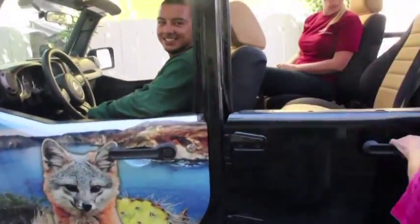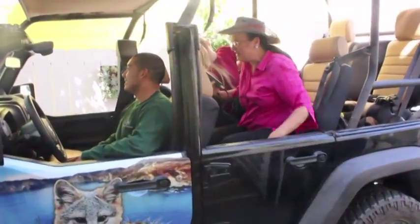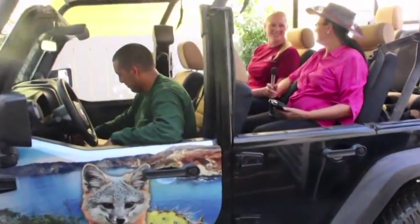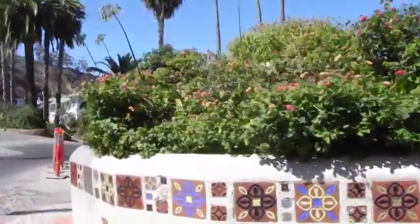Get out there and see some great wildlife, but we're glad to have you and Eco News on our Jeep Eco Tour today. So if you're all set to go, let's get on the road. Thank you. Let's hop in. We have finally started our Jeep Eco Tour. And we're going through this charming town of Avalon to get into the wilderness and the natural habitat. And I can't wait to see some of the beautiful plants and animals.